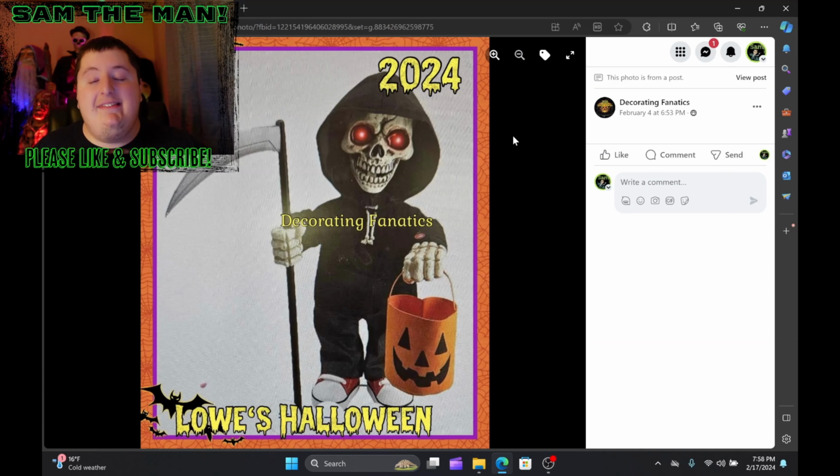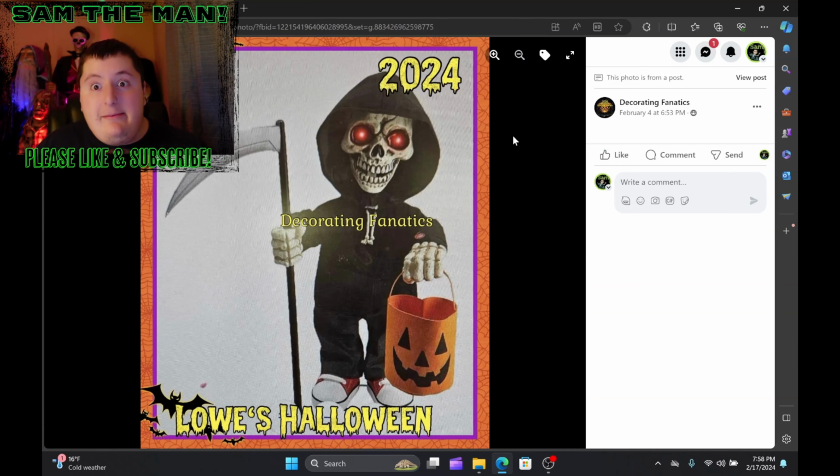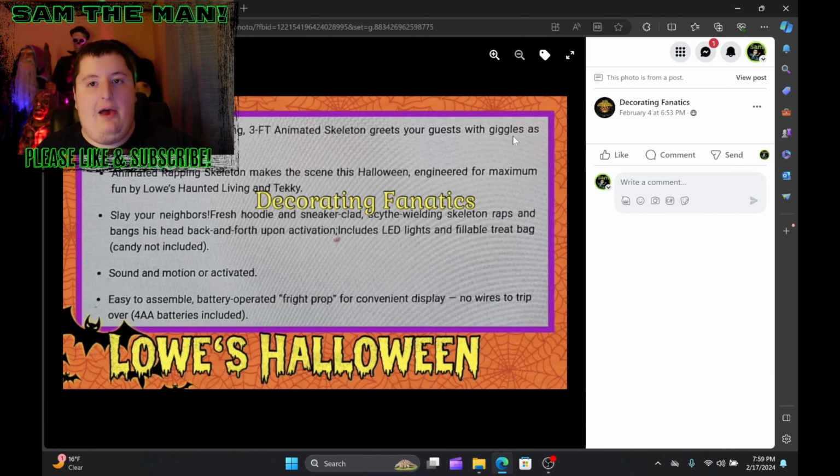the pumpkin twins, they are trick-or-treaters, and that is exactly what this guy is, as he's holding a trick-or-treat bag. So I don't know if he's going to be similar to them or what, but it says right here, "Yo Boo, dancing, rapping, 3-foot animated skeleton greets your guests with giggles as he gets down. Indoor use." So I'm guessing he's going to sing and dance, so it is a little bit slightly different. Ones at Home Depot, they actually have like lines that they go through and stuff.